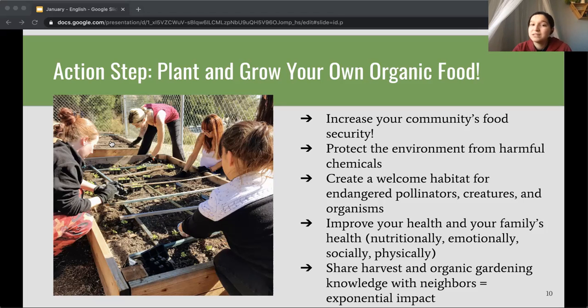And all of these things have an exponential impact in fighting the effects of food deserts, right? You increase your community's food security, you protect the environment from harmful chemicals, you create a welcome habitat for endangered pollinators, creatures, and organisms, right? You improve your health and your family's health, nutritionally, emotionally, socially, physically, and you share that harvest and that knowledge with your neighbors. It all builds up to have a huge positive impact.